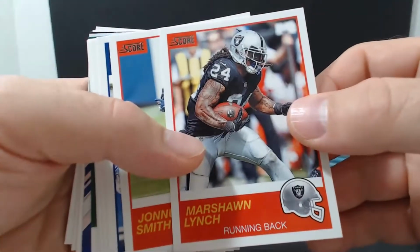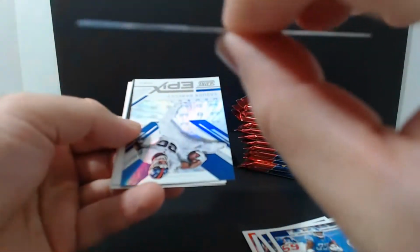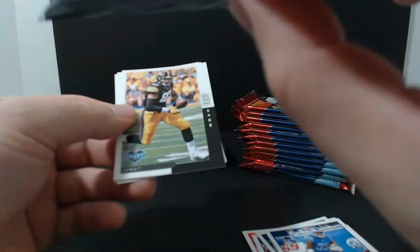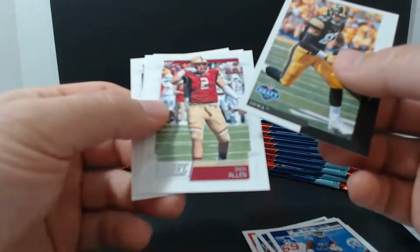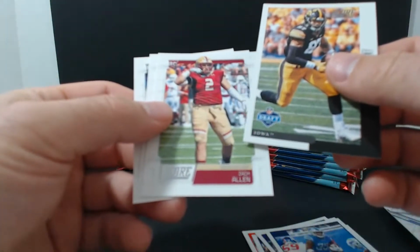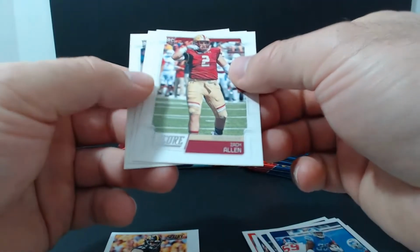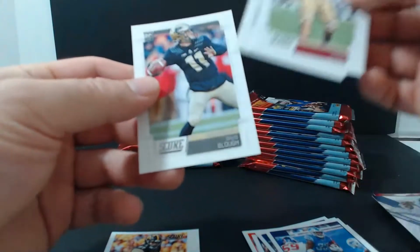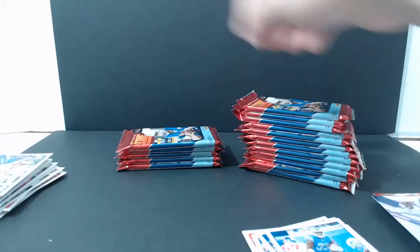All right, Marshawn Lynch, Jonnu Smith, Kerryon Johnson, Cole Beasley, Kyle Fuller, Greg Olsen. We've got a Wesley Woodyard captain and a Saquon Epics. Noah Fant. He was a rookie last year. And Zach Allen, Devin White, and David Blough. These are all rookies.